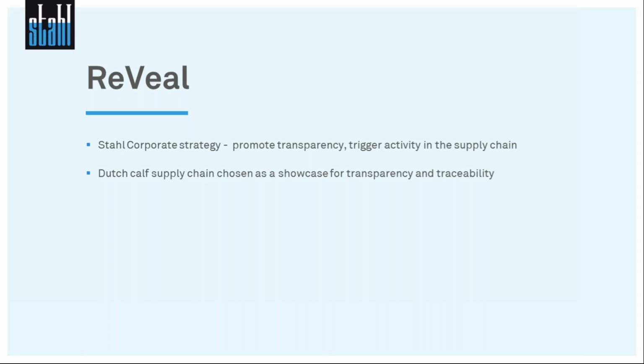So what we did was organize an event, which has turned into a process. The event was called Reveal. It was a day where we got together many different stakeholders in the industry, but in particular we chose a very contained supply chain, in this case the Dutch calf supply chain from Holland, to showcase as a kind of model for transparency and traceability, since it can be easily contained and illustrated in a series of presentations and visits. And in fact, that's what we did.